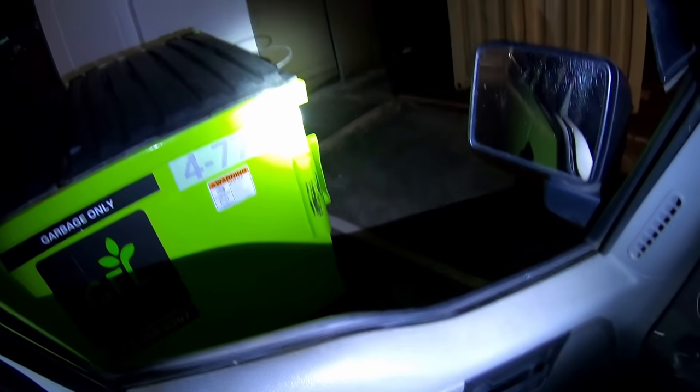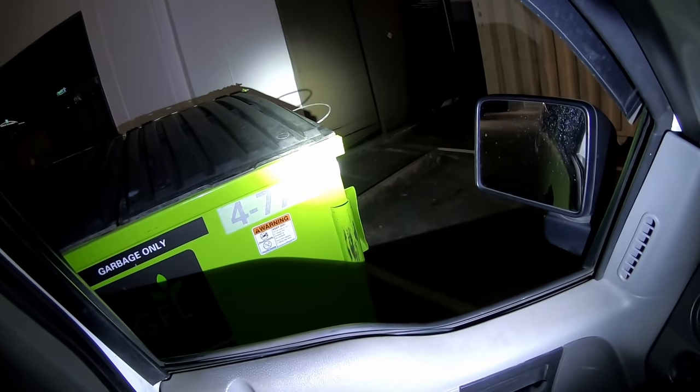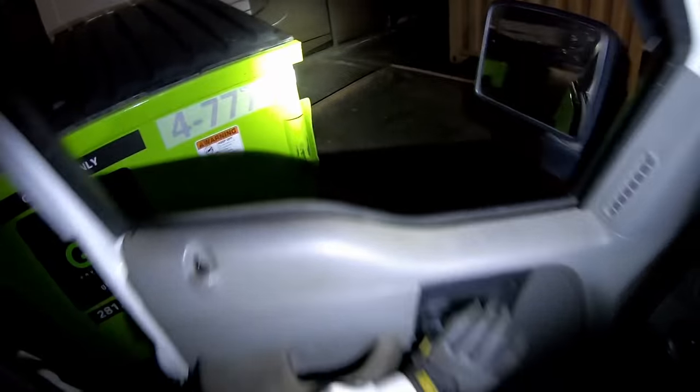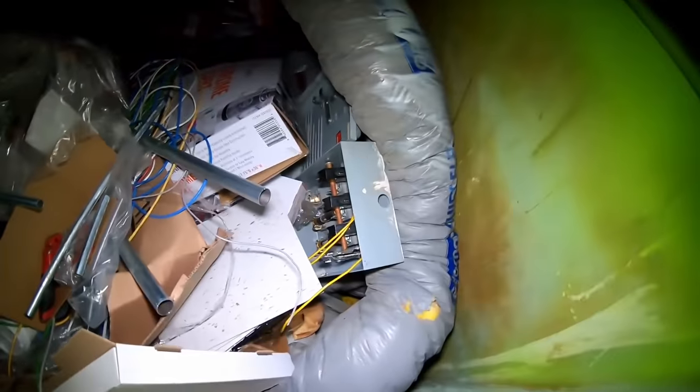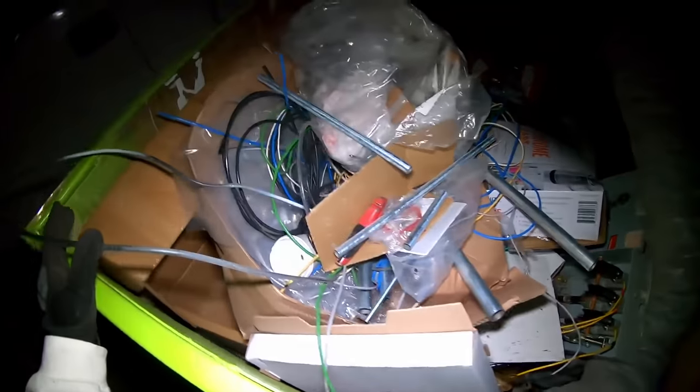I think I see a wire sticking out of that there. That's through, y'all. Make it happen. Yeah, hopefully. Dark out back in here. Holy ish. Now that is what I am talking about, baby.